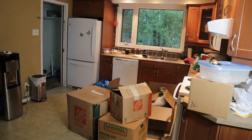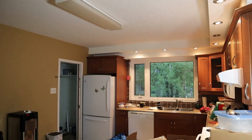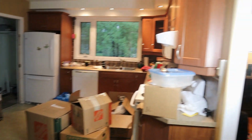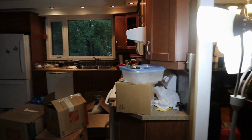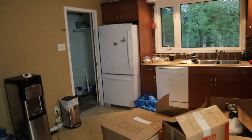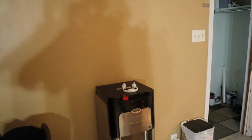So this is our kitchen. Yeah, this is what it looks like. The lighting in this house is still pretty messed up, so I have this, which I borrowed from my sister's. Anyways, so yeah, this is our kitchen, and boy, it is a whole lot. Please don't come for me, okay? I'm giving it to you guys as it is.